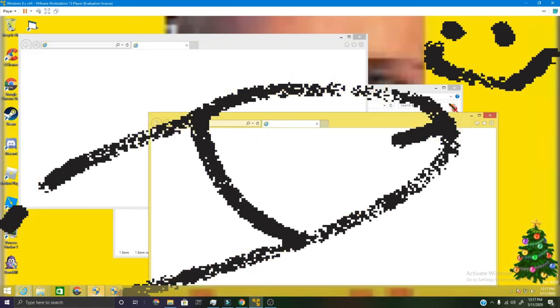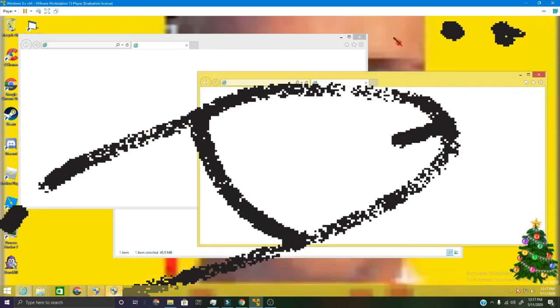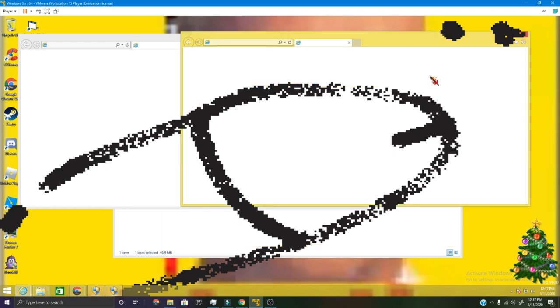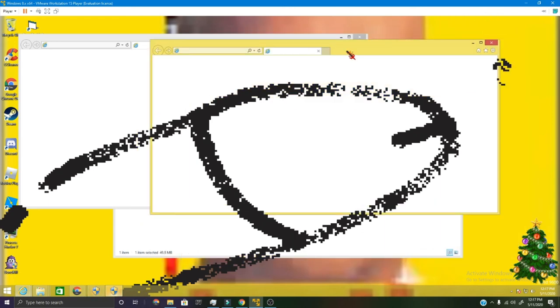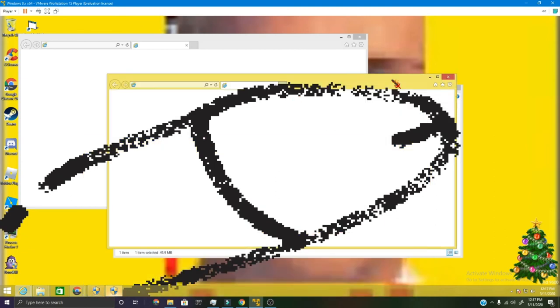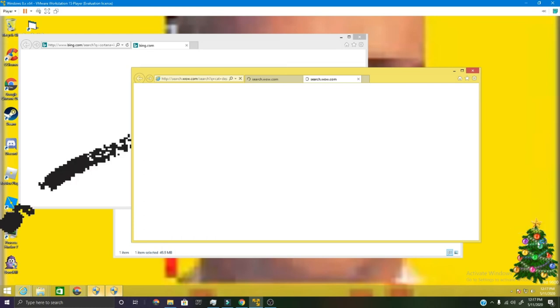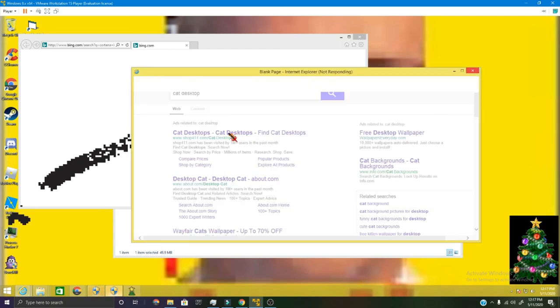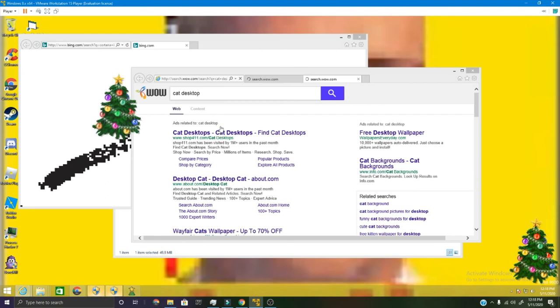It's slowly evaporating the screen. What kind of virus Trojan is this? This Trojan is intense. Because it has an animated Christmas tree. Cat desktop. Yes. Cat desktop. Desktop.